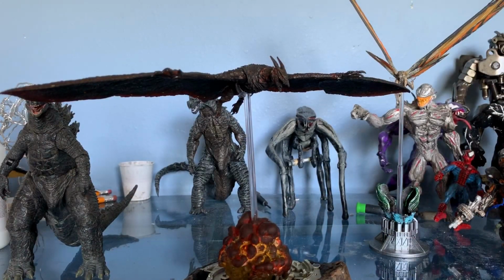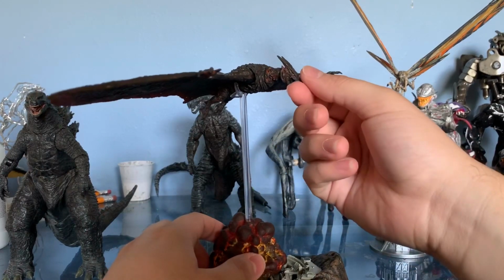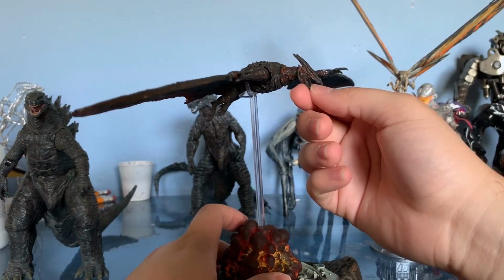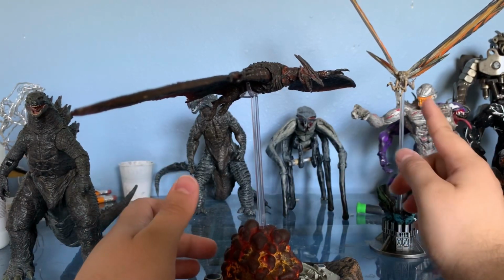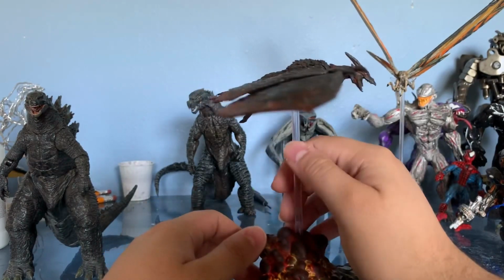All right, and here he is. It's the NECA Rodan with his base all put together, and I have his alternate head on, which is actually a very small head, as you can see. So even though I'm not crazy about how the tongue is unpainted, I mean, it's so small, I can't really blame them. It's not as small as Mothra's head, but it's still fairly darn small. So you can't really blame them too much, I guess.